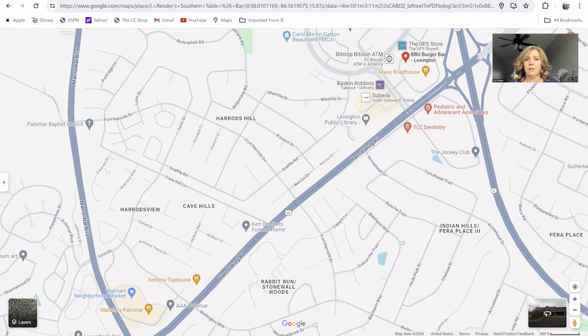Travel here would be really easy to do because you can get here on New Circle and take it anywhere around the city you need to go. If you need to get over to the northern side where you can get on the interstate, very easy to do. So that is our Beaumont area.